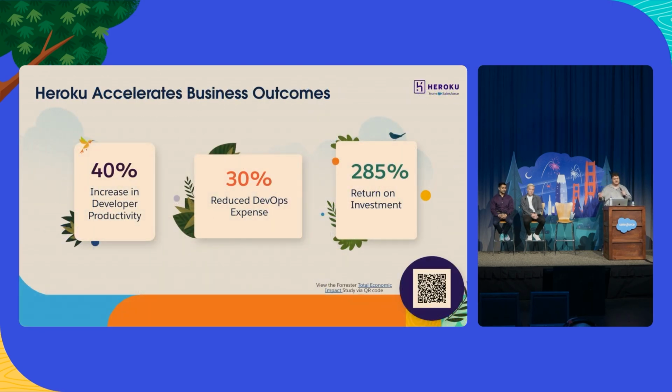But this isn't just me saying this. It'd be kind of silly if I did this without some evidence behind it. Forrester did an analysis of one of our customers and saw a 40% increase in developer productivity, 30% reduced DevOps expenses, and a 285% return on investment, which is, frankly, one of the reasons Heroku actually runs on Heroku so much. It's because we need that 40% increase in developer productivity to deliver the roadmap we're about to show you.